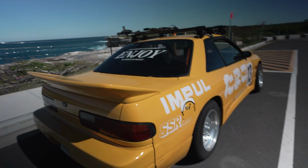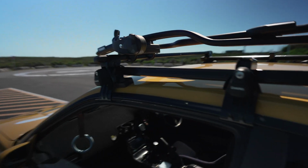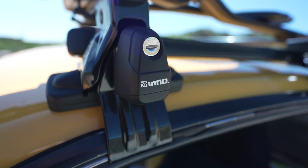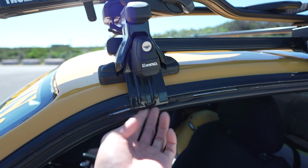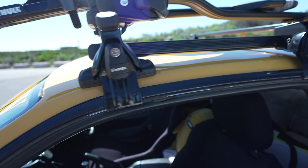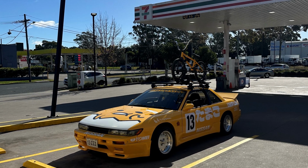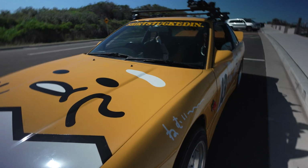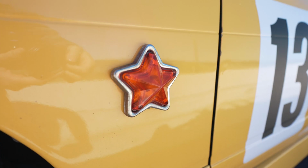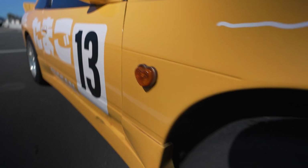I think that's about it for this exterior. Does the roof rack count? These roof racks are a Japanese brand called Inno. They're just a universal style, but they kind of just clamp onto, what is this called? The window sill type thing. Thule bicycle rack for the BMX or mountain bike. And that's about it for the outside, I think. Oh yeah, and this, I like this. Style on one side and a heart on the other side.